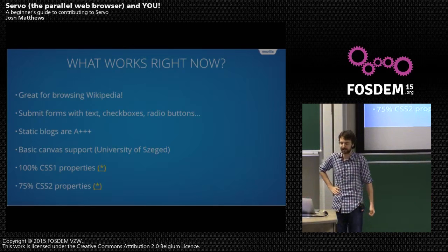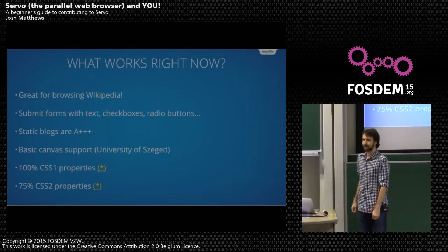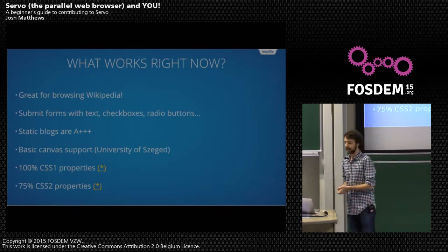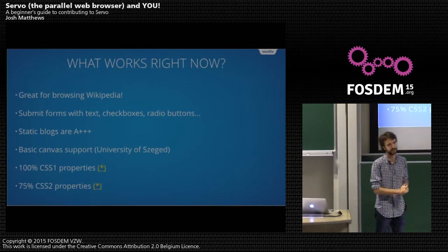You can use checkboxes and things. If you want to read blog posts, Servo's great for that. We just got basic Canvas support recently, and that was actually contributed by a student at a university in Hungary. We support 100% of CSS1 properties and 75% of CSS2 properties.